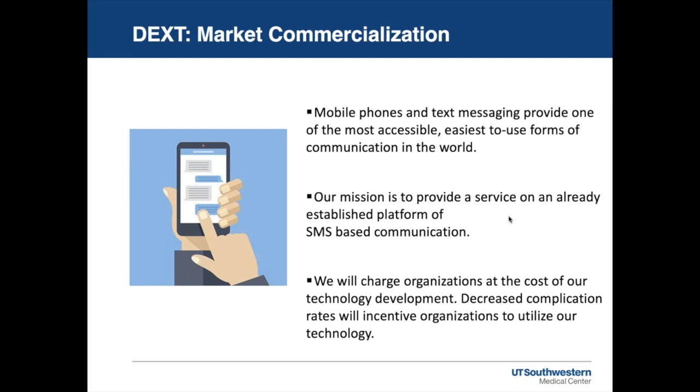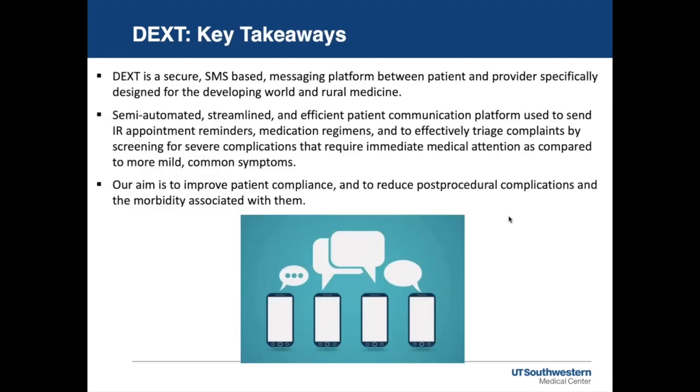use our technology. To close, I'd just like to reiterate that our aim is to improve patient compliance, reduce patients' anxiety surrounding the post-operative period, and to reduce the morbidity associated with procedural complications through improved communication between patient and the provider. Thank you for your time.